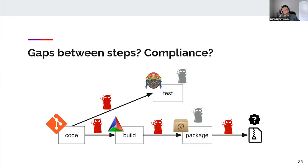Again, how do I know that Git signing is used in this particular fashion, or who do I trust to sign these commits in this particular organization? And when I'm about to build this code, do I know that this is the latest stack that I should be building? And the same goes for packaging. Is the result of this build the one that I should be inputting into my package, or is this any other? And so on and so forth.